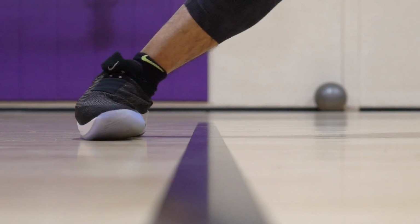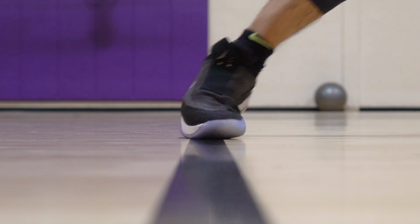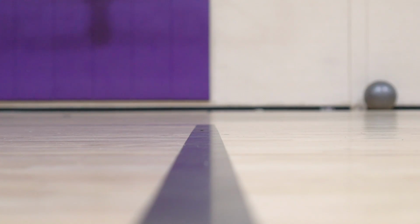I guess besides the weight, which we'll get into. All right, moving on to support and lockdown. I mean, they're both great. If you really had to nitpick, I would say the 33s are a little more supportive. A little bit, yeah, if you're a big boy. But the Adapt is still really good. Yeah, these are super adequate.